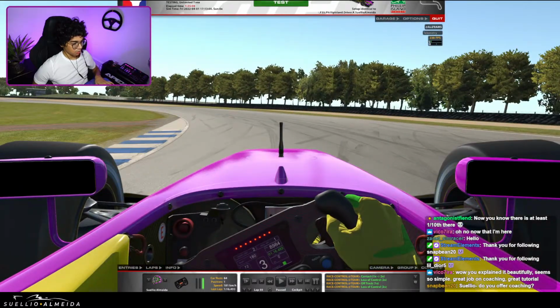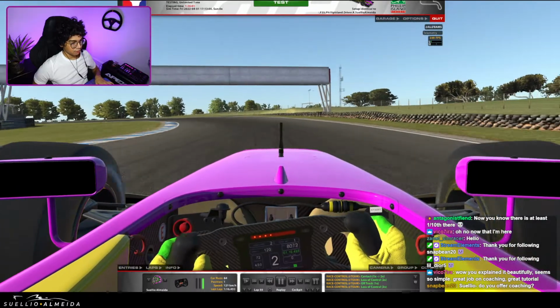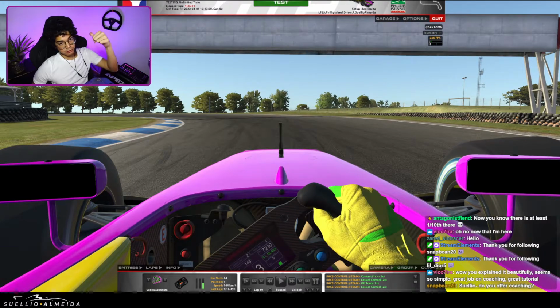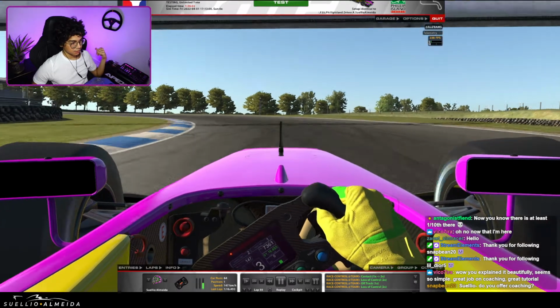And here we go. Very, very careful on the exit. Guys, this is about heat management here. You cannot have wheel spin on the exit. If you have any tiny wheel spin here on the exit of the right-hander, then on the left-hander, you're going to have 50-60% more chance of spinning, because you're going to cook your rears before that.